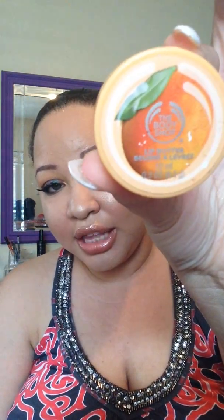The next thing that I have in here, I actually need to get another one because I'm almost out of this one, and this is the Body Shop Lip Butter, and mine is in the mango flavor, and as you can see, I am scraping the bottom of this, so I definitely need to get me another one, but I absolutely love this.